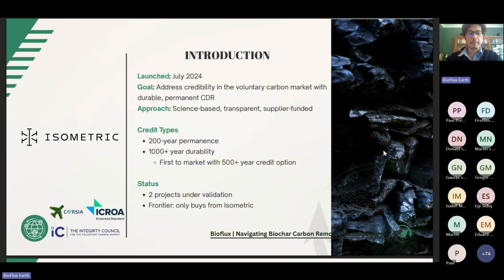So in terms of methodology cost, Isometric has a quite interesting model where you, as the project developer, are not liable to pay anything for the certification process. This cost is put on the buyers. The types of credits that can be generated under Isometric are of a 200-year permanence, and they also have 1,000+ year durability. So it was one of the first markets to really go and allow for 500-year crediting options to be available.